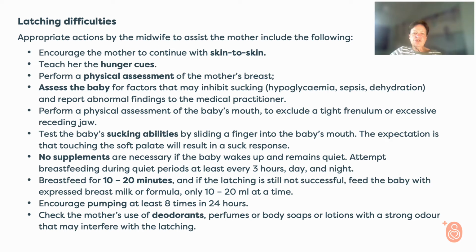We also need to look at the baby's mouth, because there can also be problems in the baby's mouth, like a tight frenulum of the tongue, a so-called tongue tie, which means that the frenulum of the tongue is very short, and the tongue can't really move forward effectively for the baby to latch. This is usually an easy problem to solve, because the tight frenulum can just be cut, and that enables the baby to move his tongue forward.